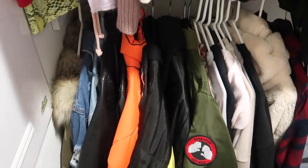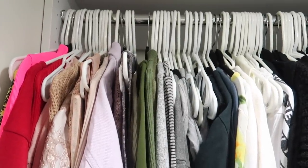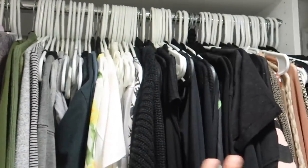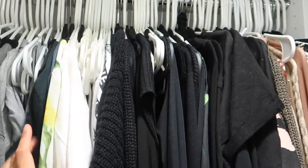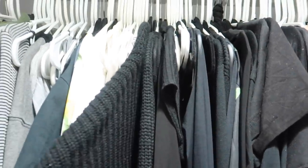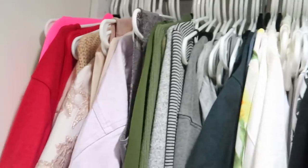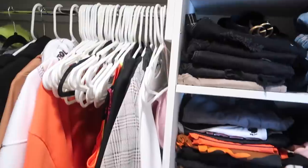I'm out of breath. If you have any better suggestions on where I can rearrange these things, please feel free to let me know in the comments. But for the most part, these are my everyday tops that I have. And like I said, I would like to color coordinate this a little bit better and organize it by sleeve length within the color category. So that's what we're working with. Welcome to my closet. Send help.